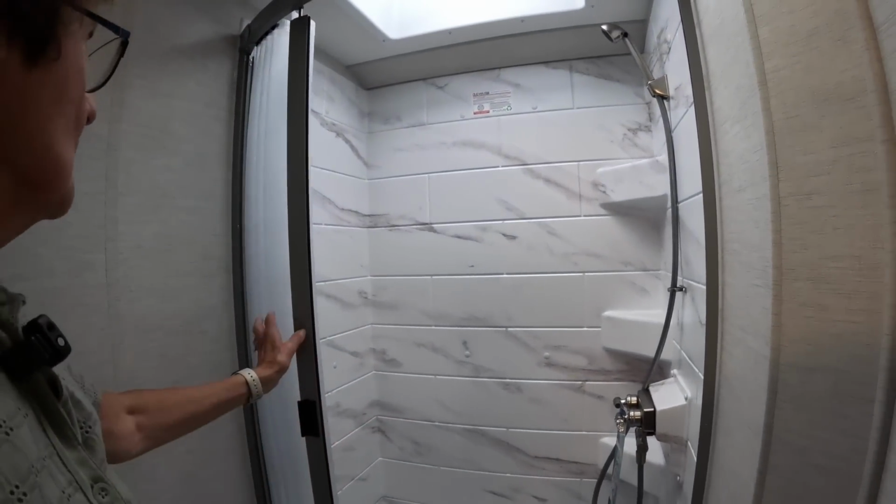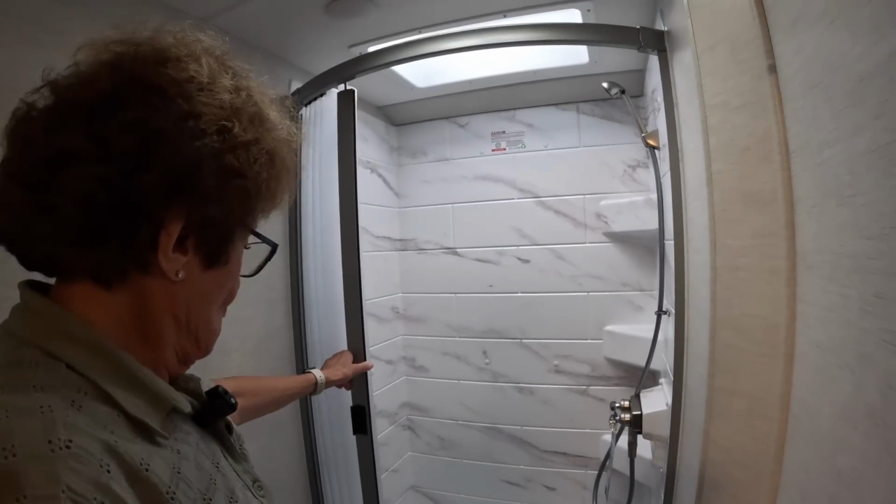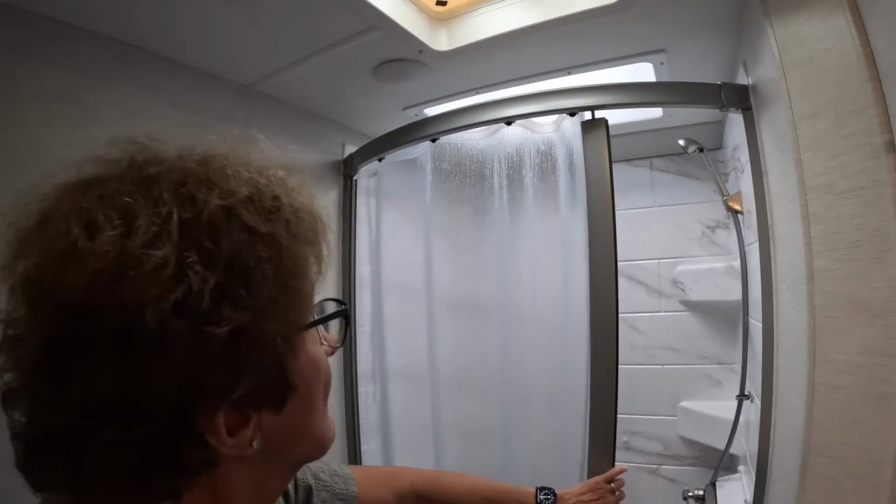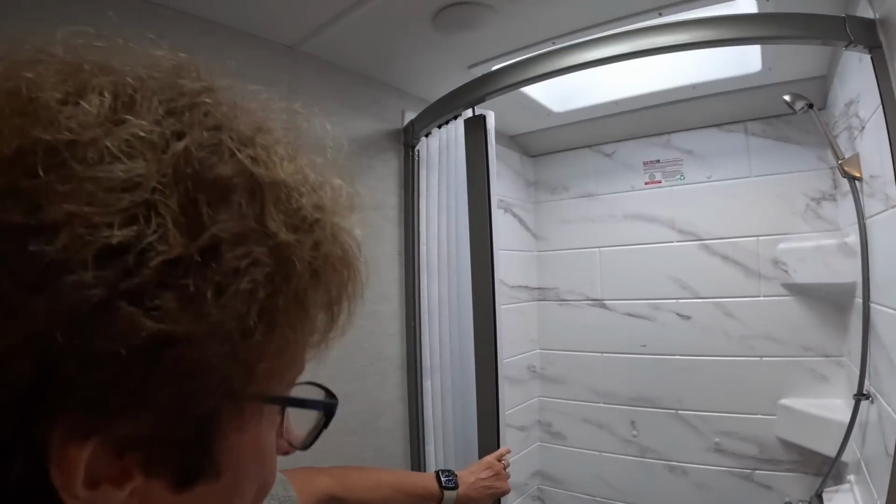So, a shower with a real door. I like having real doors. What is it? It's kind of a shower curtain built into the door. I've never seen quite that. That's a fabric, isn't it?